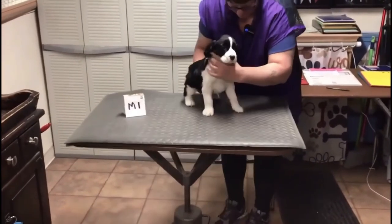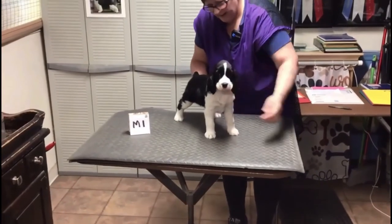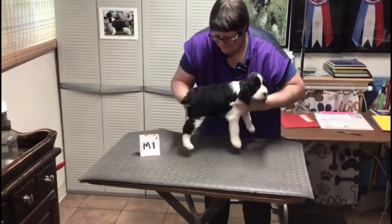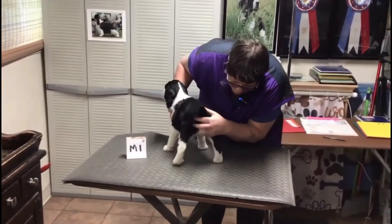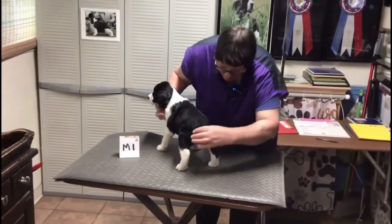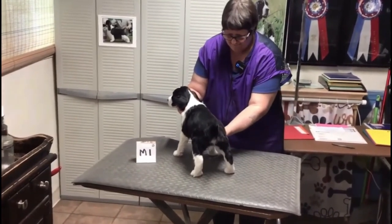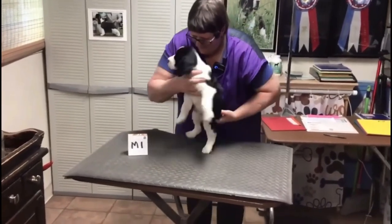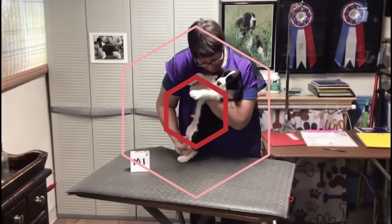So let's get his little front. Here's his little front end. Okay. And again, try to do this when they're tired, when they've been wound down. His little rear end. Got it. So here we go, male number one.